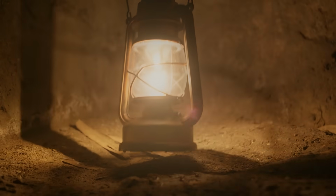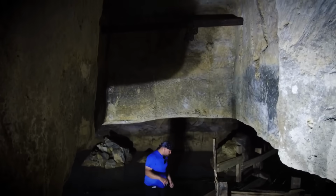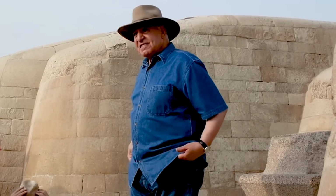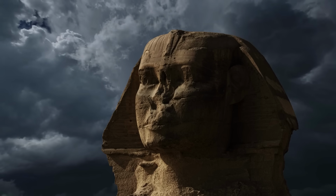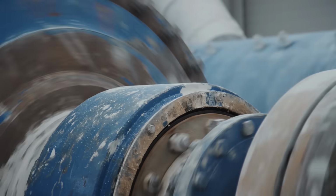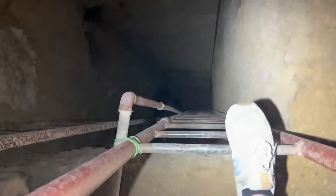But getting to the heart of the Osiris Shaft wasn't a walk in the park. The team faced the massive challenge of pumping out water that had filled its lower levels, especially the third level that was partially underwater. But what happened a few years ago, that the water began to rise in front of the Sphinx temple outside. Then I was really afraid that this water can damage the Sphinx. Imagine the effort it took to bring in modern pumping equipment and clear out all that water just to access the deepest secrets of the shaft.